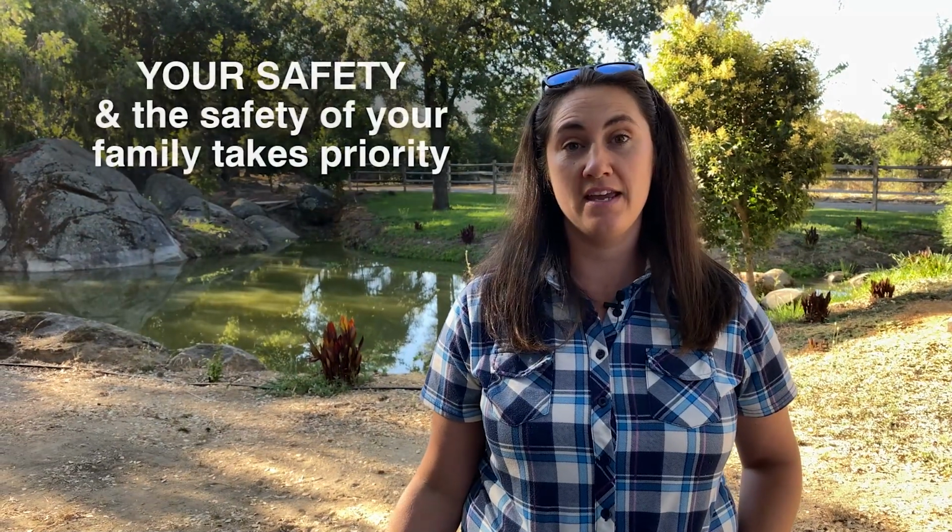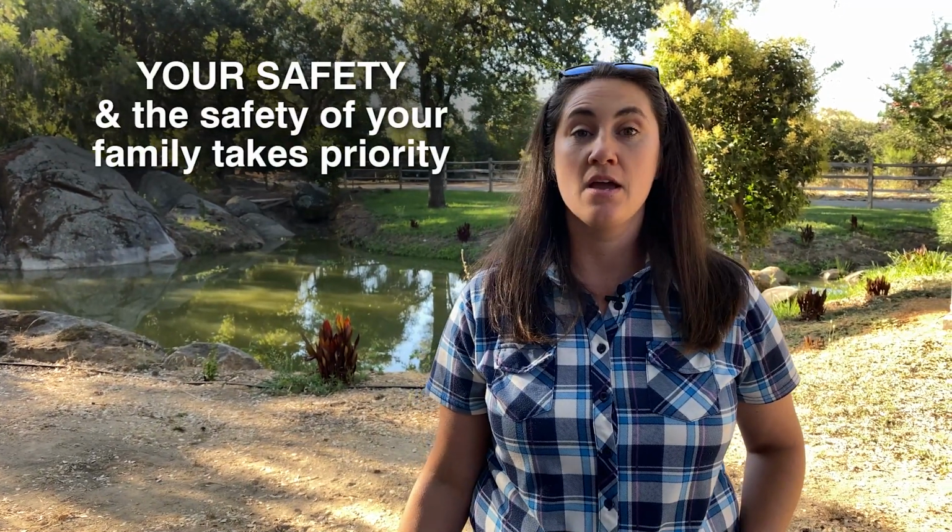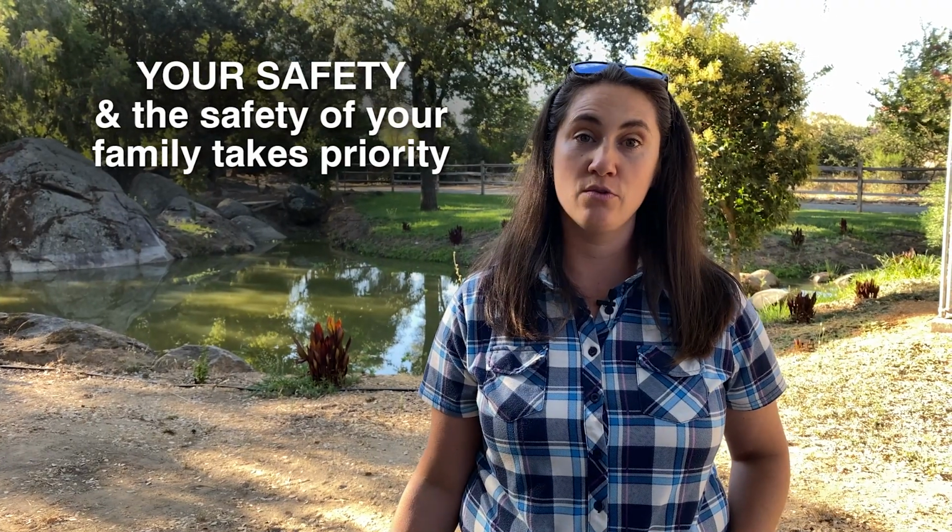Next, I would like to talk to you about what to do in the event that your area is being evacuated because of a fire. First and foremost, your safety and the safety of your family is of the utmost importance. You need to take care of yourself first, and if there's time to take care of the animals, then do so.